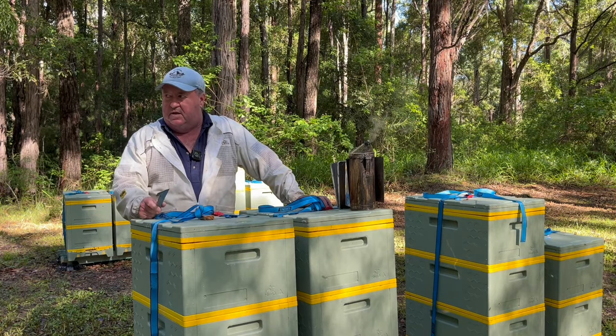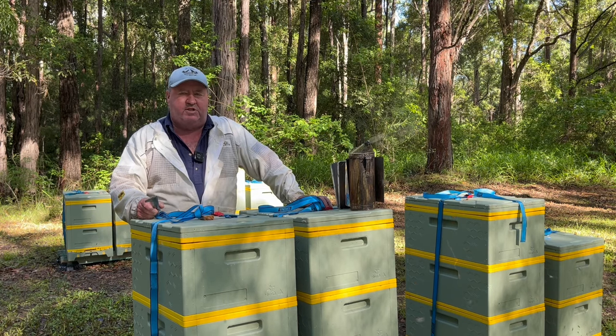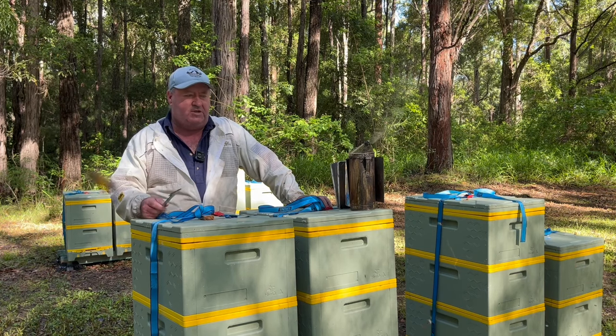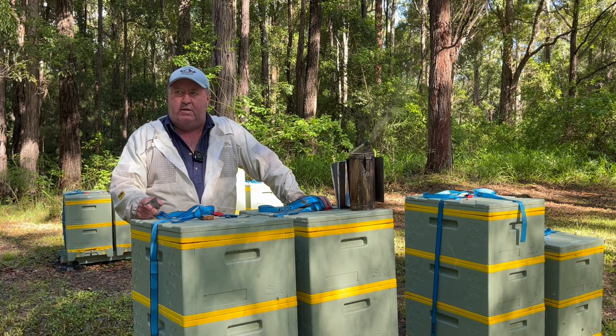Quite a few hives here that are just duds. They've never got past the four frame nuc stage, so just poorly mated queens or something like that. So I'm going to go through and put a cell in each of those hives. I'm not going to kill those old queens. I'm going to cage them, take them home and use them to start making some mini mating nucs. So they're not going to go to waste.